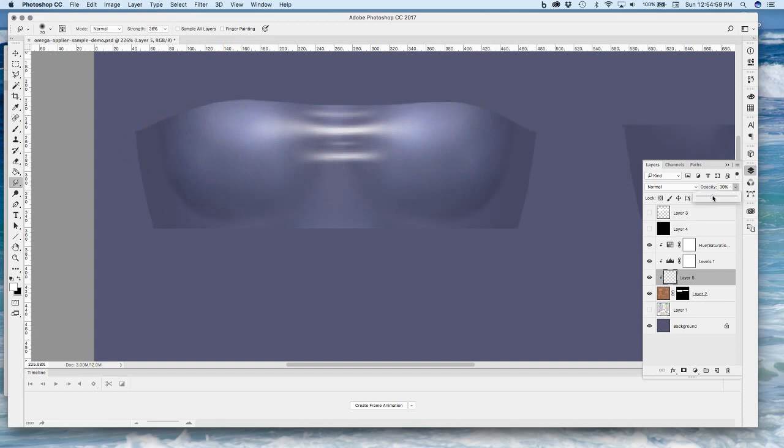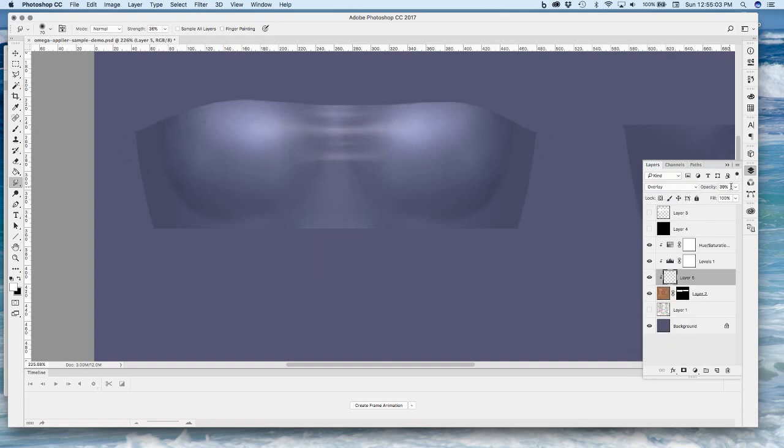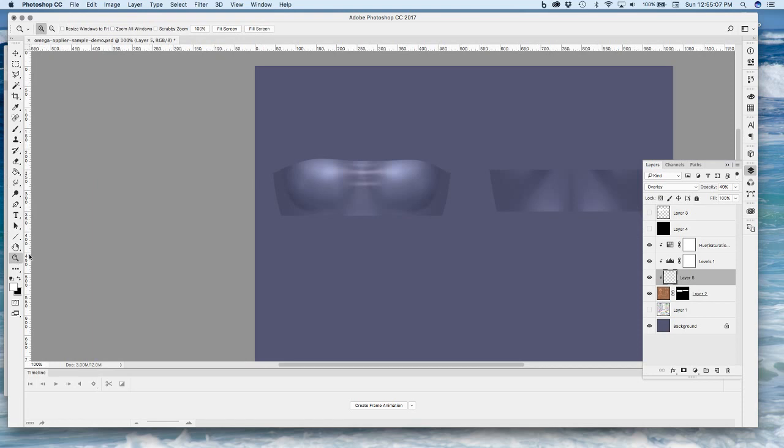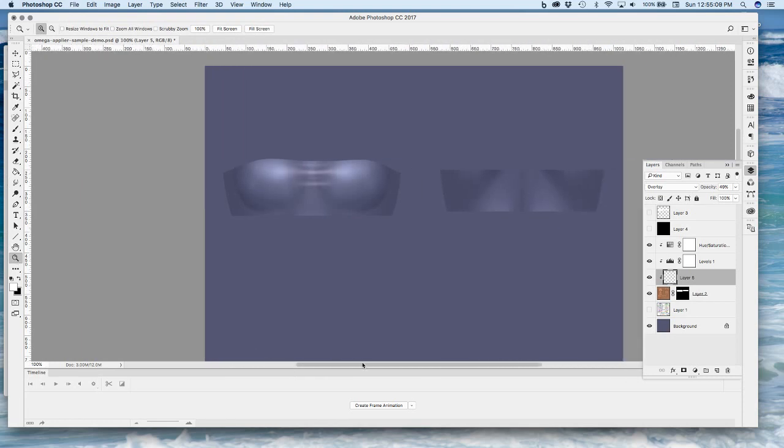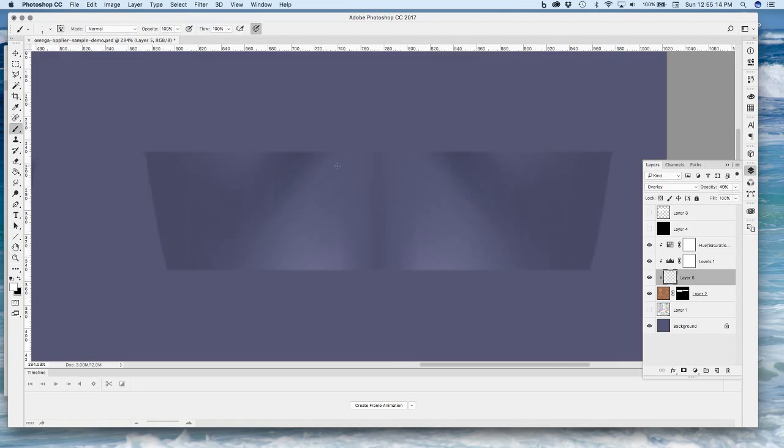Okay, so we're going to lower the opacity on this. There's a couple different things you can do too. You can try using overlay. Overlay might look better. I'm zooming out. Okay, it looks a little bit more like folds. I'm going to do a couple more in the back too. Same method, so it's a new layer that I've got here.